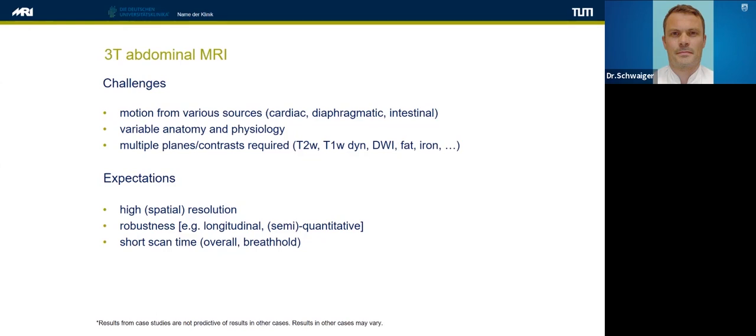Patients have been operated on, and of course we need similar image contrast as is acquired in other body regions. So expectations are high. We want high spatial resolution, not only for surgical planning, but also, for example, to be sensitive in the detection of very small lesions in motion. We want robustness. Patients come back for screening. For example, patients with disease of the pancreas, like IPMN, need regular screens. And so we want to be sure about sizes that matter in terms of making decisions for surgery or continued surveillance, for example.